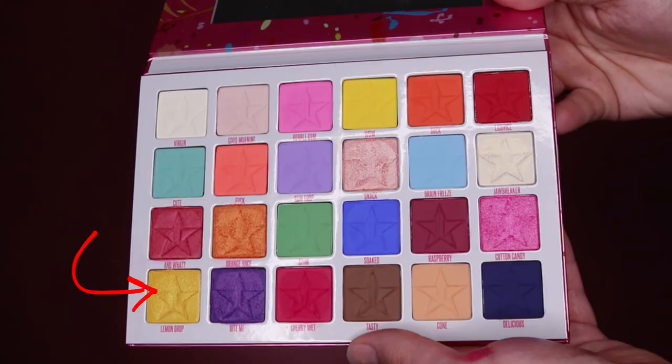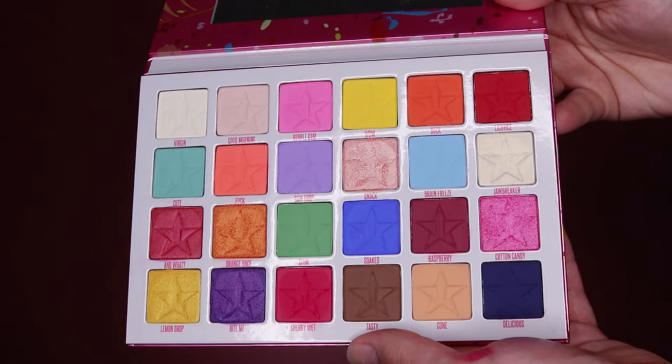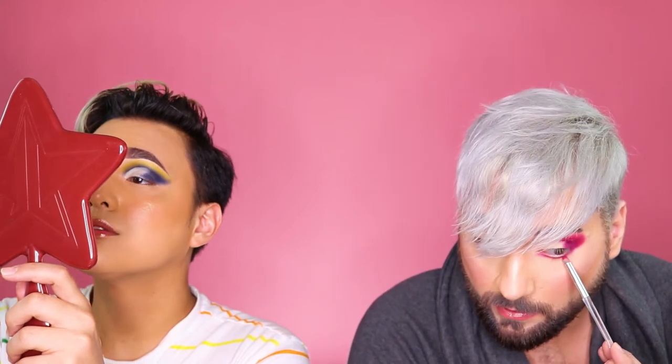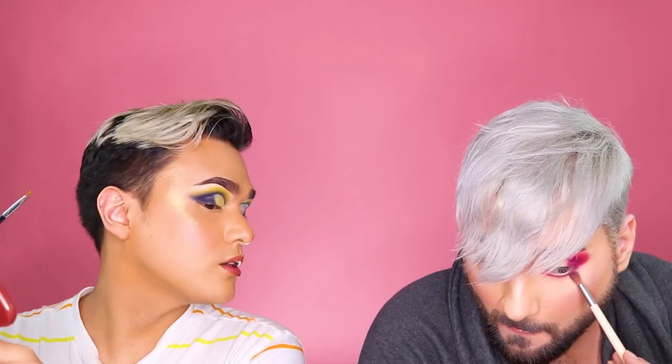I'm gonna take that lemon drop color, put that where I cut the crease. Ooh. I'm actually gonna take Bubble Gum, which is a bright pink. I'm gonna blend out the underneath part of Cherry Wet here. It went on really nicely. Again, with a pencil brush, there was no fallout under my eye at all. I'm right underneath my eye here, packing it on, and there's no fallout. That yellow is gorgeous.